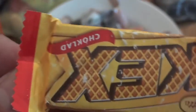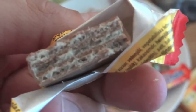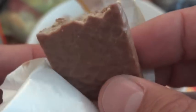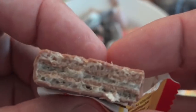Let's try one of those two, but let me try Kex first. We've had these before. We got these from that Swedish holiday thing that we went to. Chocolate. Yeah, I think it's the wafers. Oh, that's not bad. That's a pretty familiar kind of thing. I think the age is showing a little bit. It has a bit of a stale taste to it, but really good chocolate and wafers.